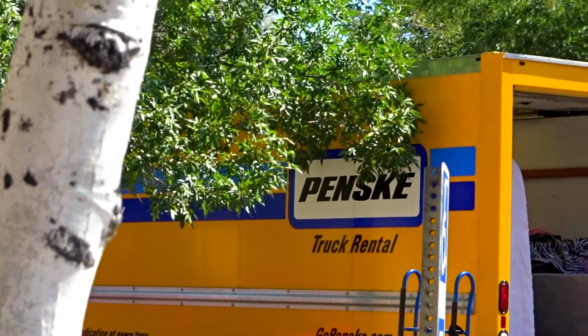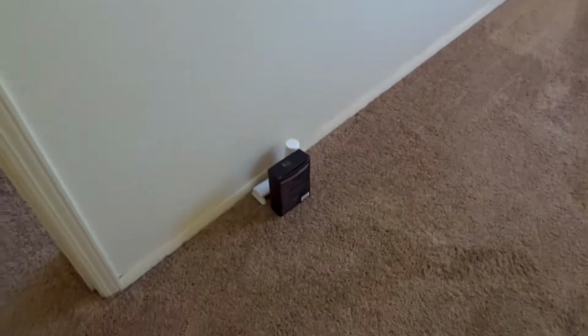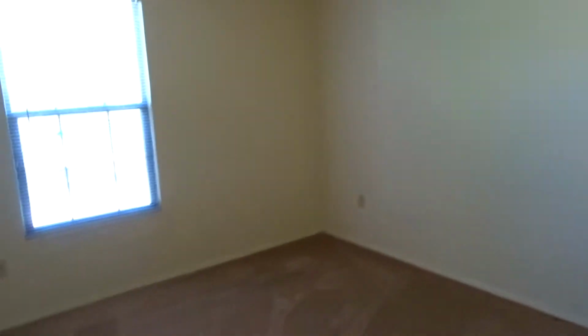Loading some stuff in the car. We have some snacks and then some stuff back there that we just had to bring with us. Our moving truck is right there. So our bedroom is pretty much empty. So that's what it looks like, empty.